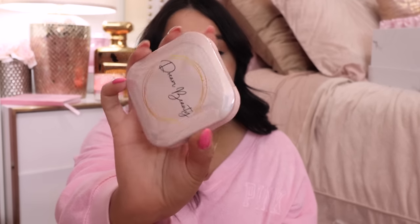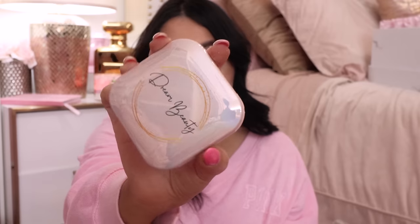This is Dream Beauty. This is my girl Raiza. I hope I said your name right, girl. I'm sorry if I'm butchering it because I'm not good at pronouncing things, but she came out with this highlighter, and when I tell you, my jaw literally dropped when I saw this. Oh my gosh. Okay, so first of all, the packaging is so cute. Look at this iridescent pink.